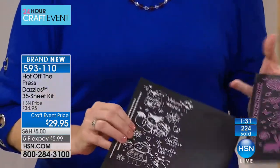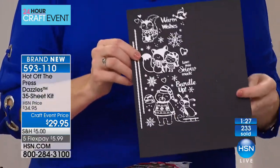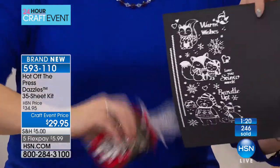By the way, these are brand new. No one's seen them before. Right? You guys are the first ones to take a look at these. This is the silver pearl. I just love these. It's got kind of a textured finish. This is a winter theme, so you'll get all the way through to the end of the year. Oh, little snowflakes, bundle up, look, warm wishes.